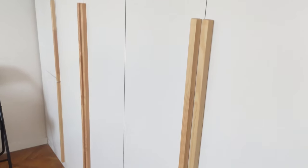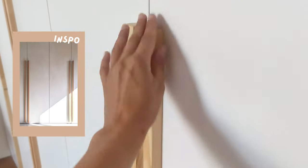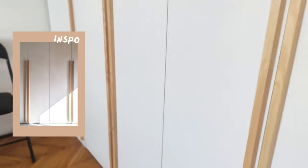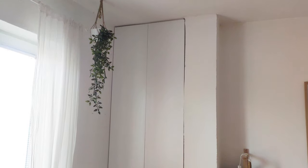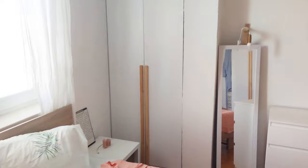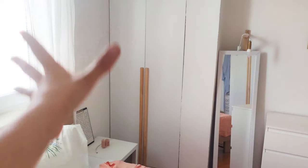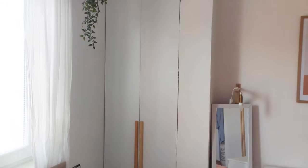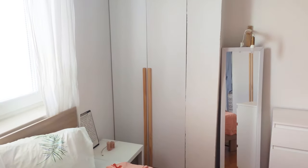I made these handles myself using just scrap pieces of wood. Here's the inspo photo for those. They really turned out great and they are my favorite piece in the whole bedroom. There's also another one in this corner here. This was such a weird corner before, so we just decided to close it out with the same doors to add some extra storage and to just keep everything out of sight.